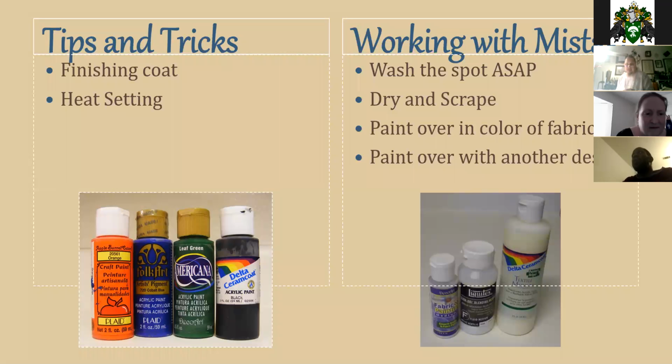So what you can do, because you don't have to, but I've experimented with this myself, is do a finishing coat. What happens is that you paint something, and all the fibers will dry, and as they dry, it'll pull the fibers together.